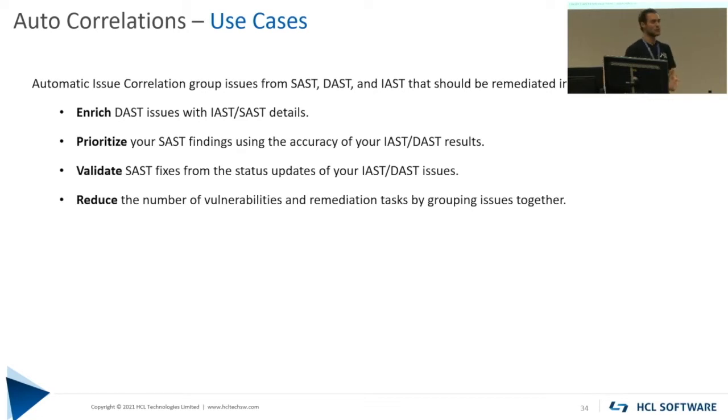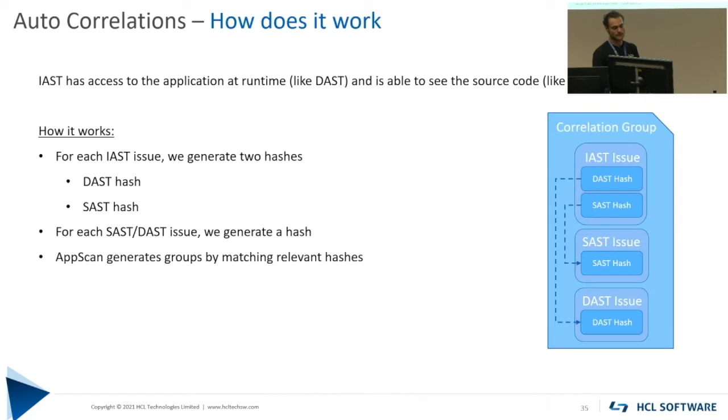Validating the source code analysis, so our developers say, no, that's not actually a vulnerability, that's a false positive. And we can say, well, no, from what we've seen from all the different testing that we've done, that actually is an issue that needs to be fixed. And reducing the number of vulnerabilities, basically automating as much as possible and reducing the time to remediate these issues.